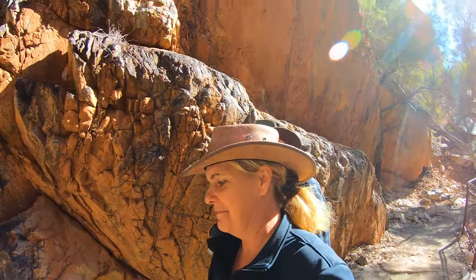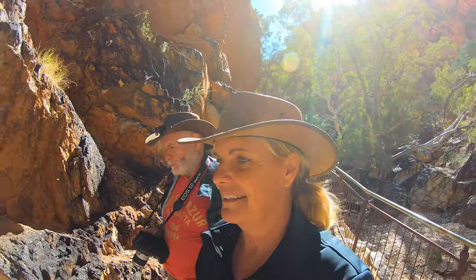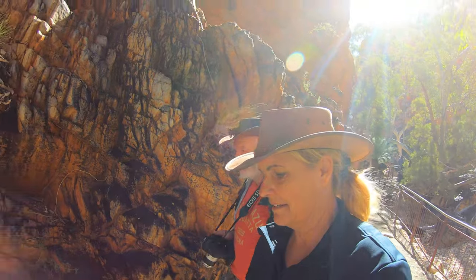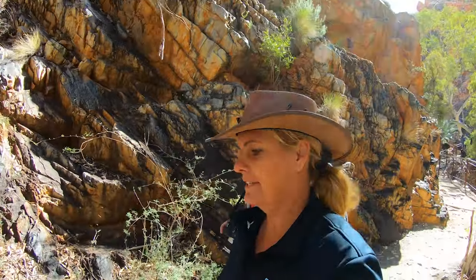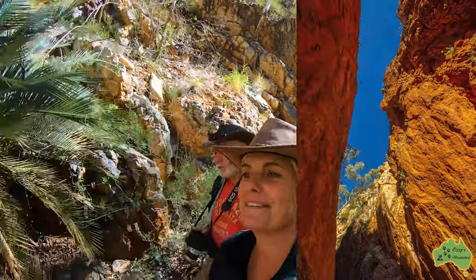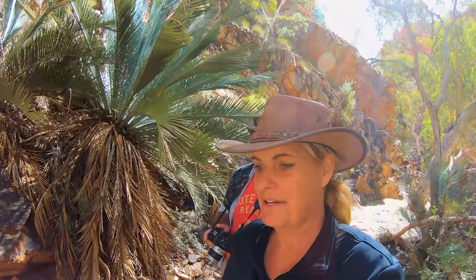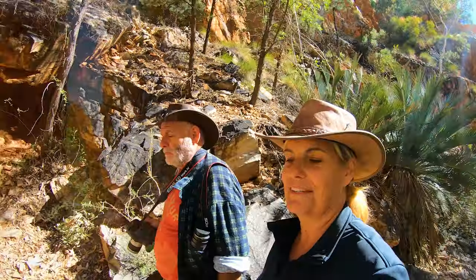Wow, we must say we really enjoyed our time here at the Standley Chasm. Very beautiful with the sun shining into the gap. Very beautiful. I think we got some very, very lovely photos. I must say.